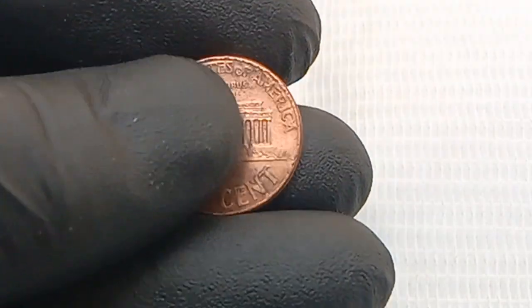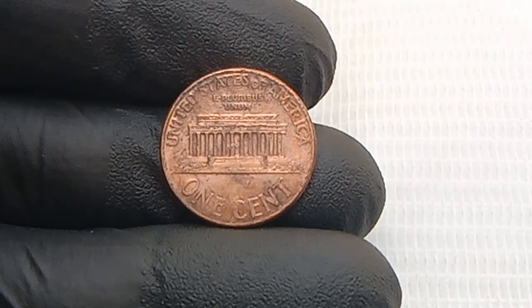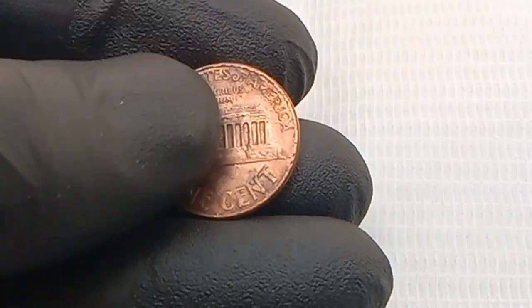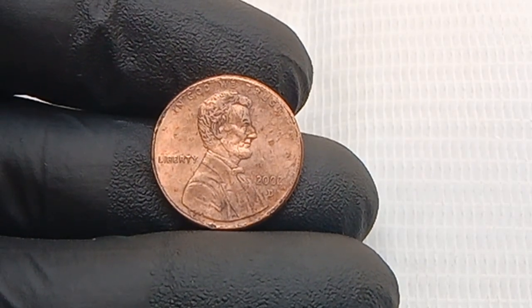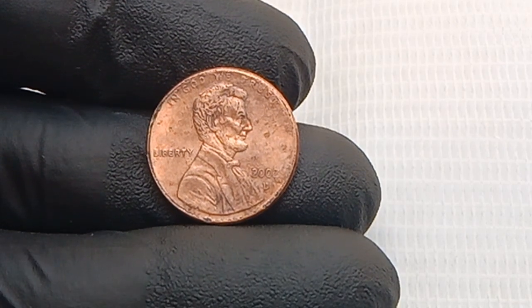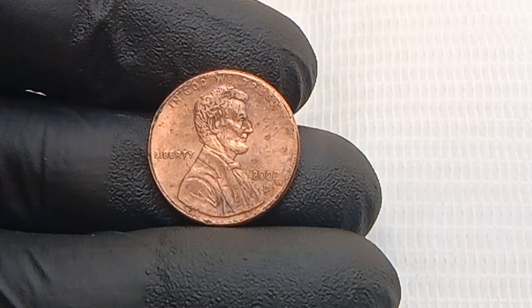School groups visited. Historians debated. Scientists analyzed the metallurgical properties to try and trace its origin. And still, no one could definitively say how it had come into being. In 2018, a second twist shocked the numismatic community.